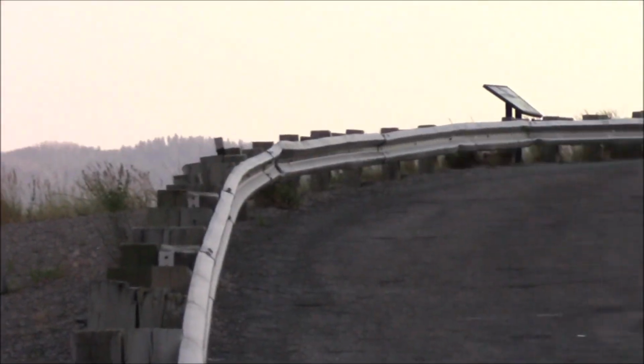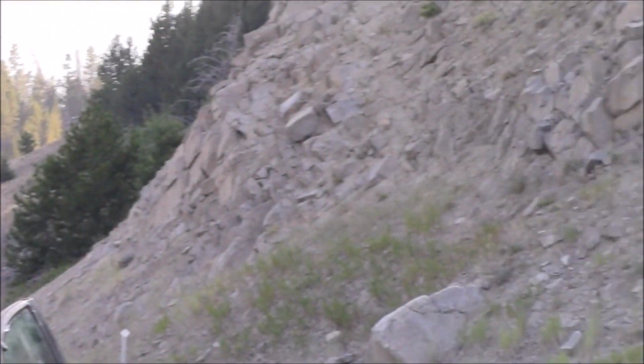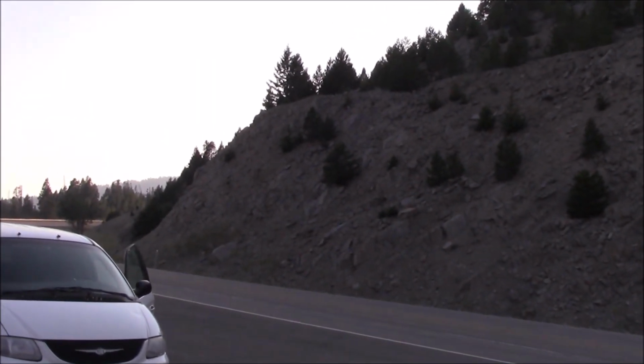We just got done driving for about an hour and a half. Got up to the top of the pass and went, okay, we're in the shade on the other side here. Let's stop for a second, take a breather. We're in the shade. That's what we're doing.